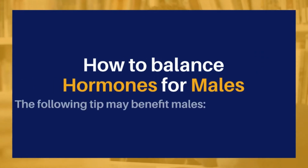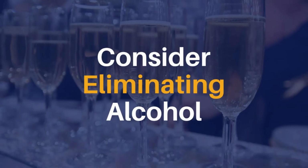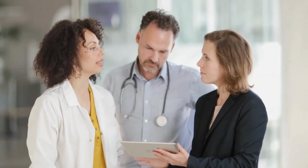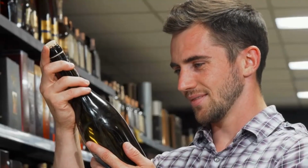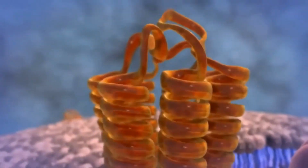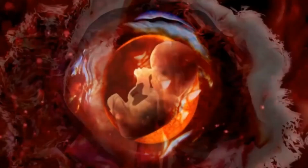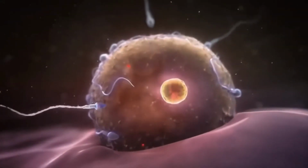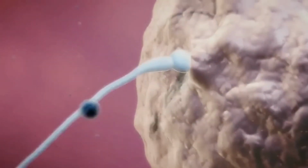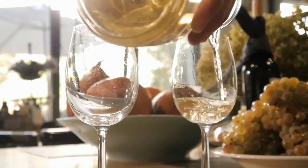How to balance hormones for males. The following tip may benefit males. Consider eliminating alcohol. While most doctors consider drinking small amounts to be consistent with a healthful diet, a study in the journal BMJ Open found that even modest alcohol consumption may disrupt hormone levels in young men. The researchers noted a connection between regular alcohol consumption and reduced sperm quality, as well as changes in testosterone levels. For males with concerns about hormone levels, it may be best to limit or eliminate alcohol consumption.